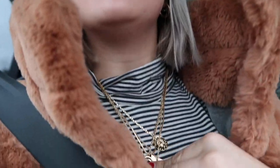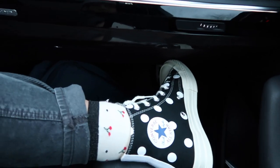So we're on our way to the mall. My necklace is from Revolve. My jacket is from Abercrombie. Shirt's from Madewell. Shoes are from Barney's, I believe. Socks are from Urban, and these corduroy pants are from American Eagle.